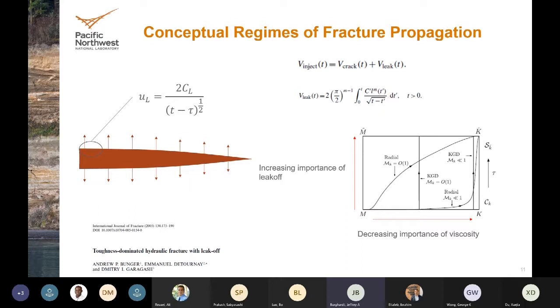And what this shows is a traditional fracture propagation model. Eventually, all fractures end up in a leak-off dominated phase. And that's because of the area growth. Basically you're adding more and more area, and that's consuming more and more volume of the fluid.